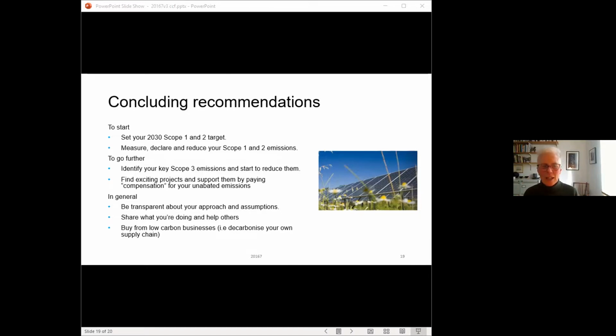But in general, the key thing is to be transparent about your approach and your assumptions, because this stuff is changing. And if you are transparent and say what you're doing, and just have a good little section on your website, then people won't accuse you of greenwash. Share what you're doing and help others, because that's a really powerful way of helping this movement grow and increasing your leverage. And buy from low carbon businesses where you can, which is also part of helping decarbonize your own supply chain. And you'll probably end up buying from nice people.